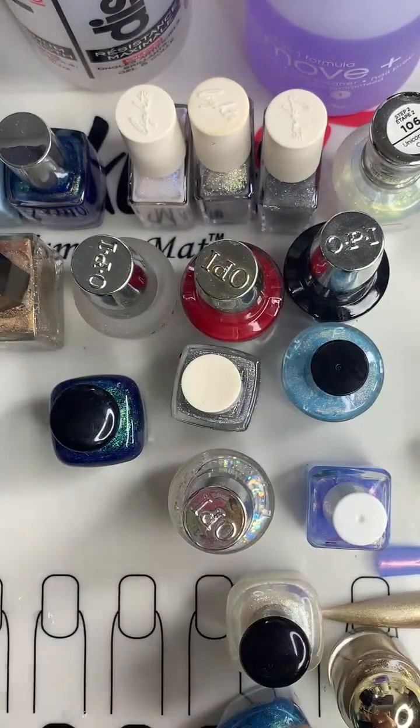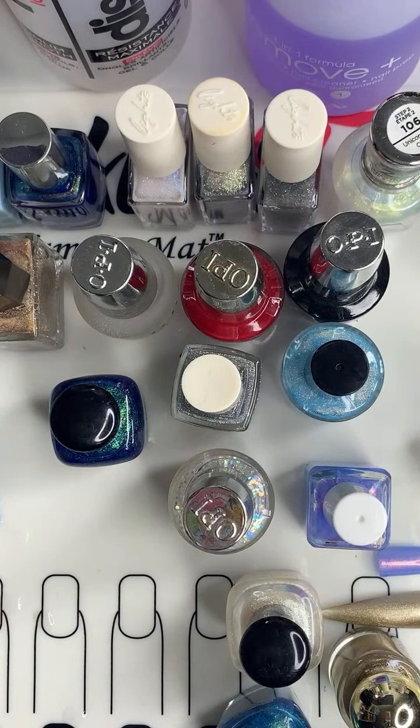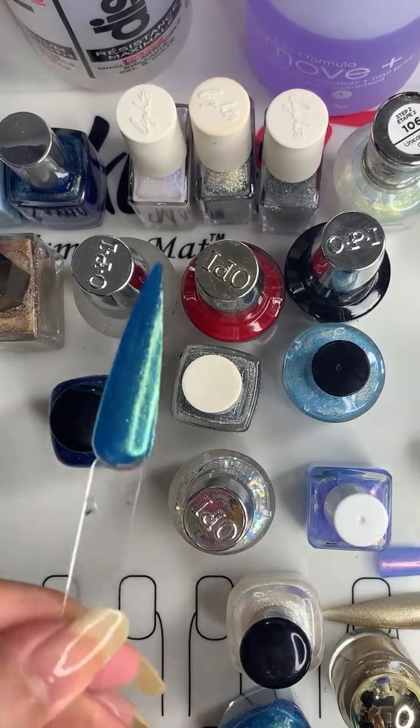Okay, we're gonna put it down now. Elsa vibes. Oh my god, I agree. Yes, you're right. Ooh, you are so right. Yes, this is the whole Frozen franchise in one nail polish.